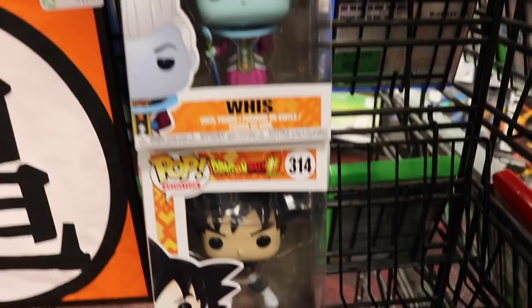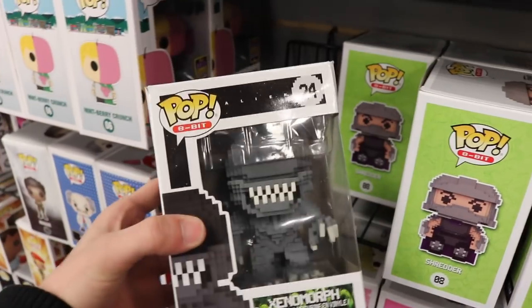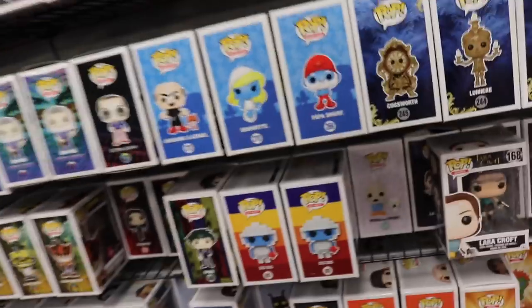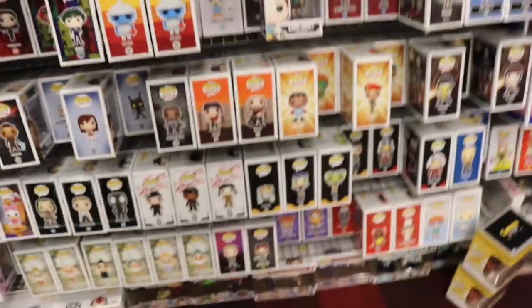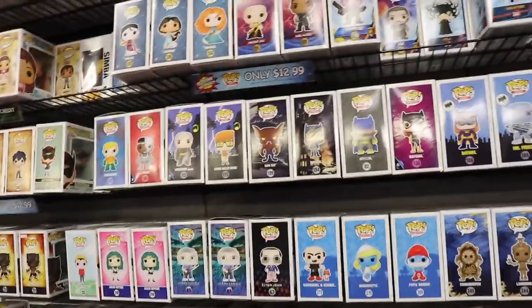Guys, over in the Dragon Ball Super section, I actually found another Goku Black, but the box is a little bit messed up in the top corner there. Guys, over here, I found the 8-bit Xenomorph. Pretty cool. And then I noticed over here, Vice Admiral Holdo. I don't know if you guys saw that one before. But yeah, pretty cool. And what else I got? Dig Dug, Rocko with Spunky. Probably the same one from before. I'm not even going to check it. I don't see too much other than that, though.